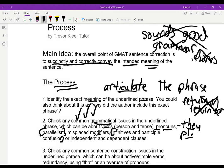Independent and dependent clauses are more straightforward. Every sentence is going to have one independent clause, and one dependent clause or more than one dependent clause. The independent clause is whatever can stand on its own as a sentence. A dependent clause is going to be anything attached to that. So if I say, the boy running tripped over the stick, the boy tripped over the stick is my independent clause, and running is dependent. So it can't stand on its own.